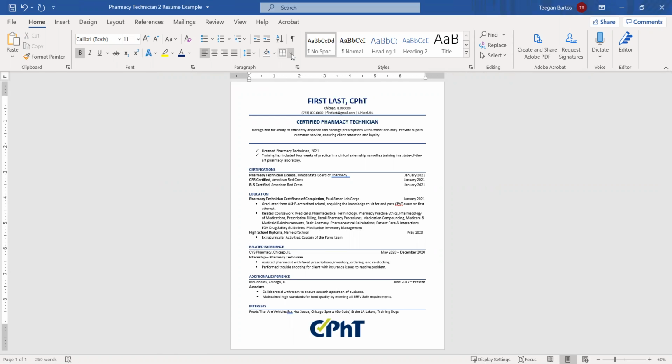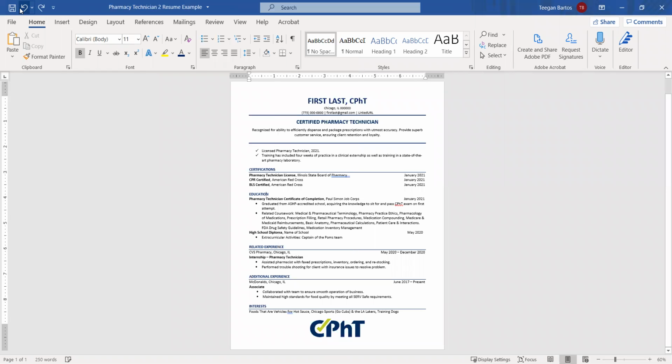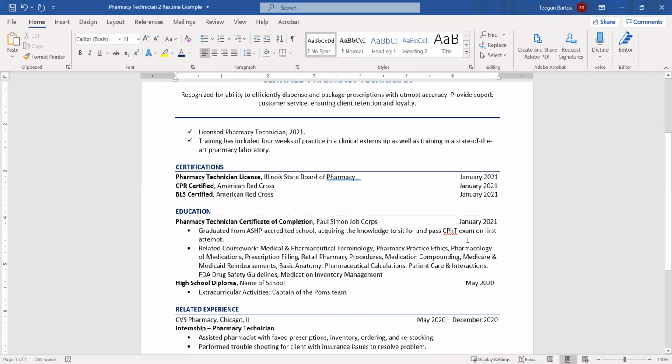So to add in that underline, bottom underline, and look at the difference between when there's an underline and when there's not. When there's not an underline, it all kind of mushes together. But when there's an underline, there's a visual element that breaks up the different sections of your resume to make it quicker and easier for you to scan your resume. And that's the goal. You want somebody to get all of the important information that they need.